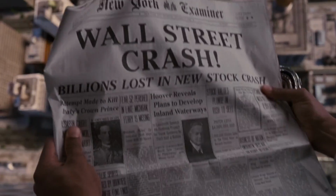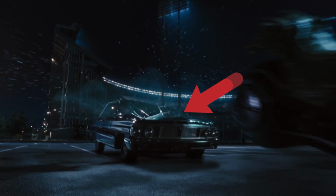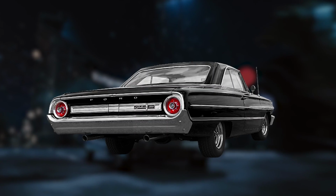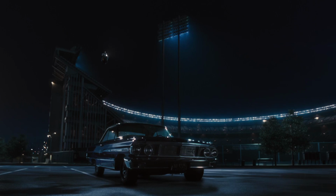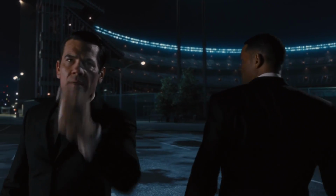You know, I love hidden sneaky jokes. And this movie has a real cheeky one that will either make you giggle or shake your head. When Boris smashed K's car at the baseball stadium, the car is a 1964 Ford Galaxy. So Boris actually destroys a galaxy.